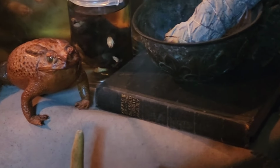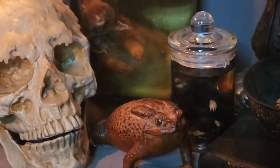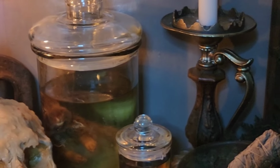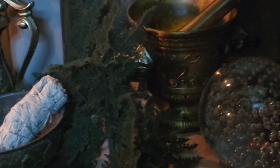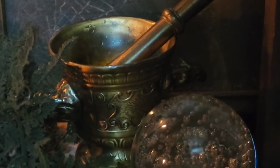Those ferns that I got, they have a feely type material on them, and they're a really deep dark green. I'm in love with them. I found them at Michael's in their section where they have all the Halloween picks, and I wish I would have purchased more than two because they're gorgeous. Crystal ball and a mortar and pestle for all of her spells and potions, and Mr. Toad.